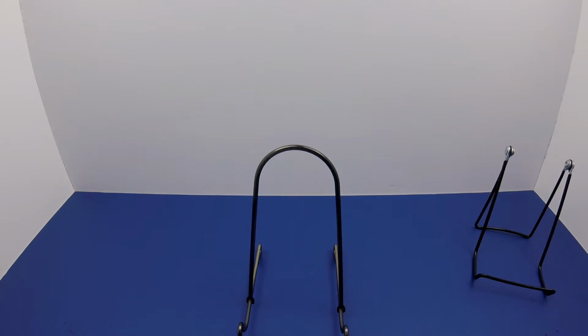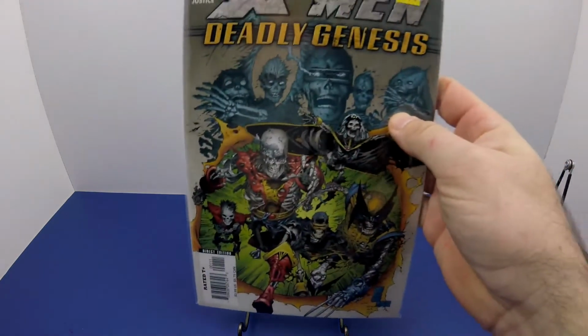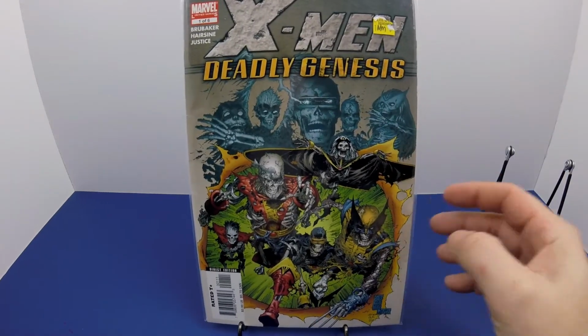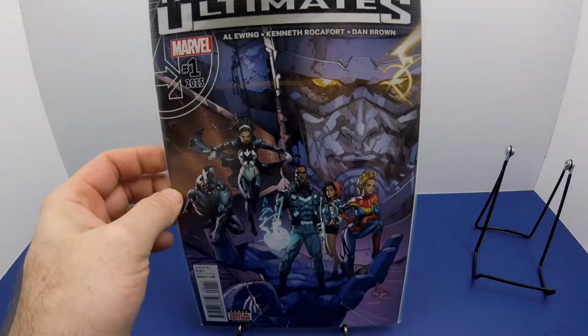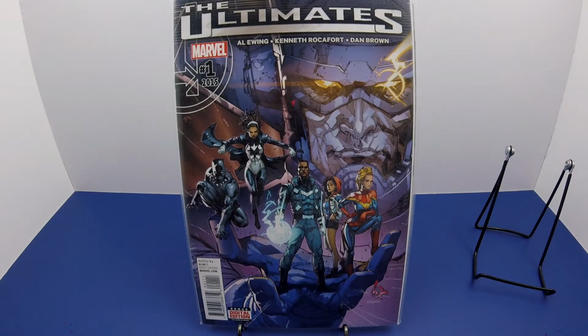I'm going to start this one out, though, with some books that I picked up out of the $1 and $3 bins around town. The first one I picked up, X-Men Deadly Genesis, 1 of 6. The next up, I found this in a $3 bin, Ultimates number 1 from 2015. There's some good stuff going on there.